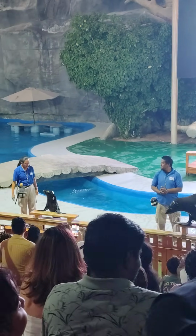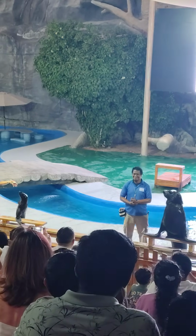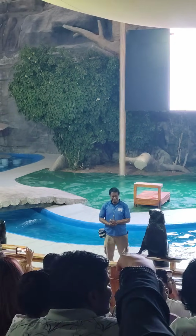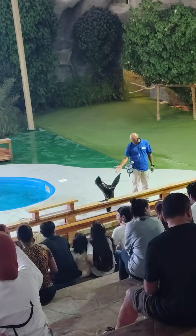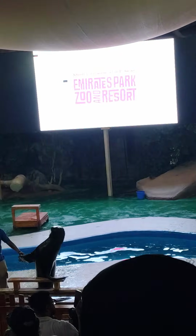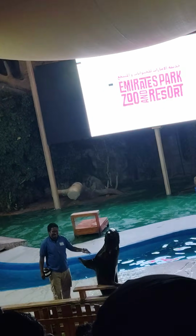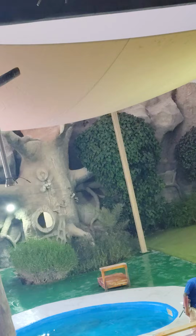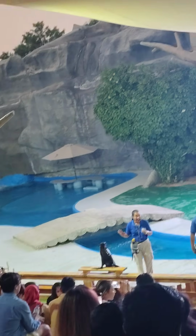Starting off with a 3-year-old female, Victoria. And on the far left, we have another female, same age, Bia, together with trainer Ryan. Last but definitely not the least, the big guy at the center, Artu, together with trainer Bien. And you know what? They are all very friendly sea lions.